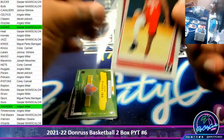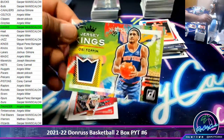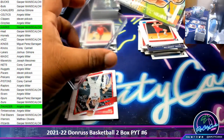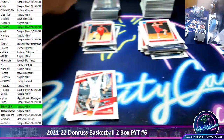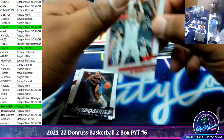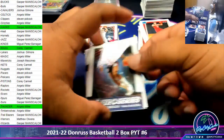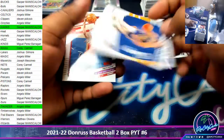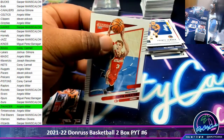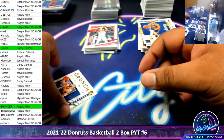Got Jalen Green, Rocket rated rookie. Toppin, Knicks relic. Jimmy Butler's hurt, man. Apparently he had like a toe injury on his left toe, which would explain why he played like crap last night. So he didn't play today and probably won't play on Saturday. We got Kevin Huerter, /199 Hawks. Tyler Herro stepped up though. I think he put up close to 30 points again tonight.